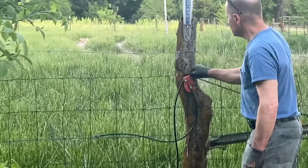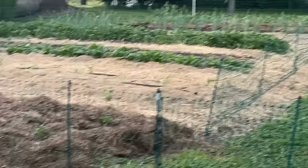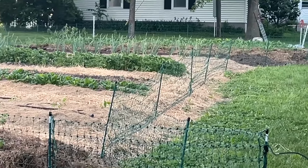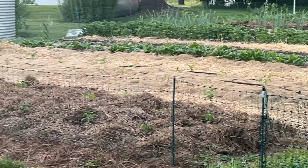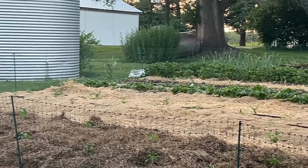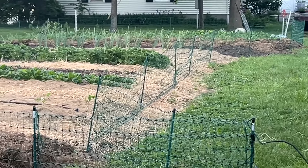Keep in mind, any plants that this netting touches, it'll smoke them. It'll kill them after a while. We had a little walnut tree that was touching it, and it's killed it already. So you've got to keep that in mind, and of course, keep children, especially little children, out of it and away from it for safety's sake.